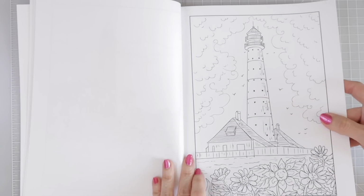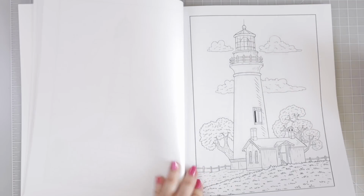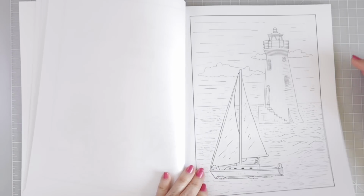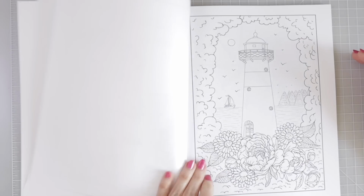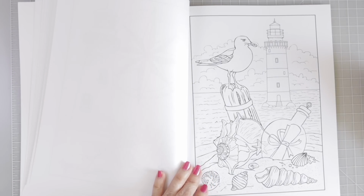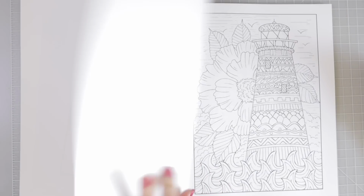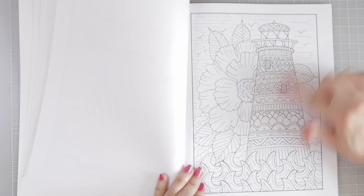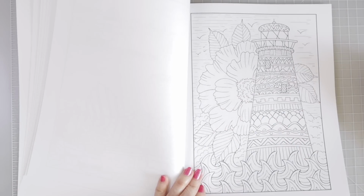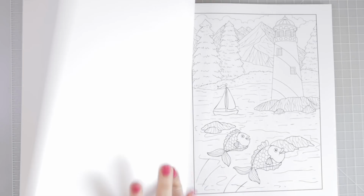But this one, you're going to have lots of beautiful lighthouses, lots of background space for you to create a beautiful sky, lots and lots of scenery in this book. And of course, this one is just the regular line art, so there is no grayscale here. Here we have a beautiful scene with a gorgeous chair here and then the lighthouse out on the water. This is sort of cool. It's just a lighthouse with a bunch of different patterns and designs with a flower laying here to the back of it. More flowers and another lighthouse.